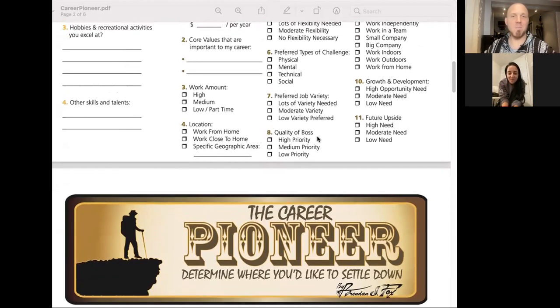Do you need lots of variety, moderate variety, low variety? Low variety might be like you're working on an assembly line at a factory, and you have one specific type of job you're responsible for, and it's the same day in, day out. Anytime you're working with different populations, there's always lots of variety. If it's the same group that you're working with, it might be moderate. So let's say moderate variety. Okay. Now, the next one is the quality of boss.